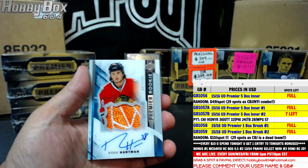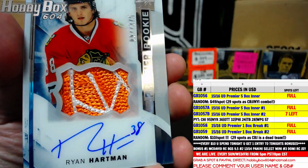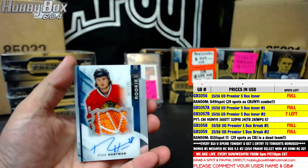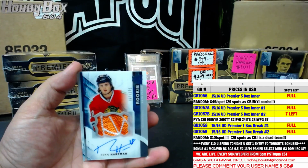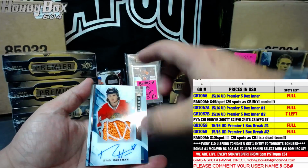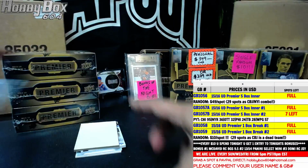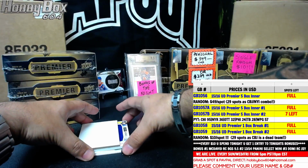Lindy Hollick walking away with this one. Yep, not bad, buddy. As soon as I saw that side, I thought I'm going to see red and yellow and all that on the other side, but unfortunately not. But still, I love the auto patches on this.